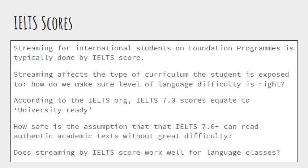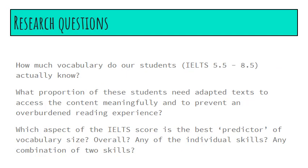Students go directly into universities with these scores, or sometimes they get onto foundation programs or pre-sessional programs where streaming is done by IELTS score, as if it's an accurate proxy for language knowledge. But how effective really is the IELTS score when it comes to predicting vocabulary size? How much vocabulary do students know at IELTS 5.5 overall? Is there a reliable mean? What about 6? What about 7 up to 8.5?